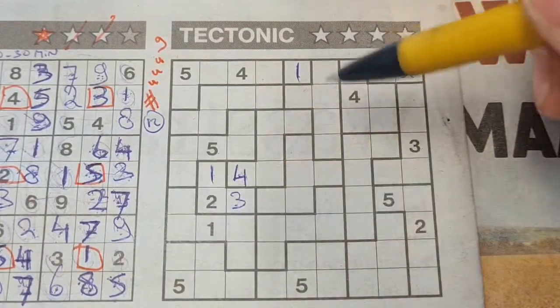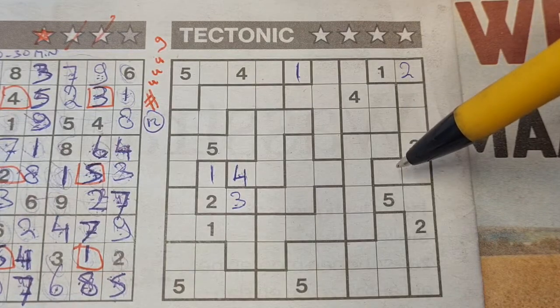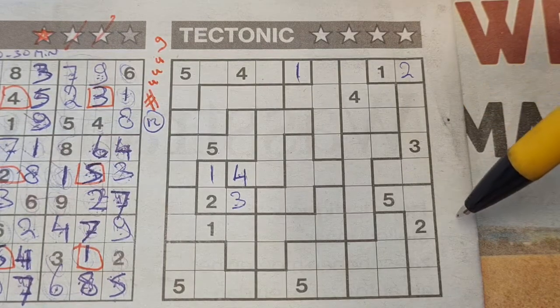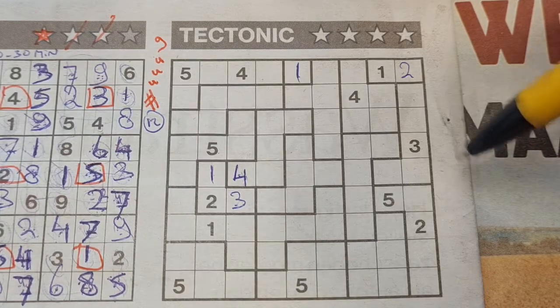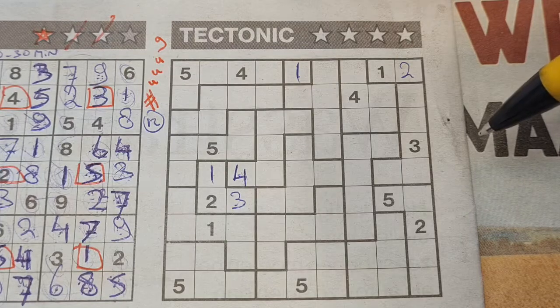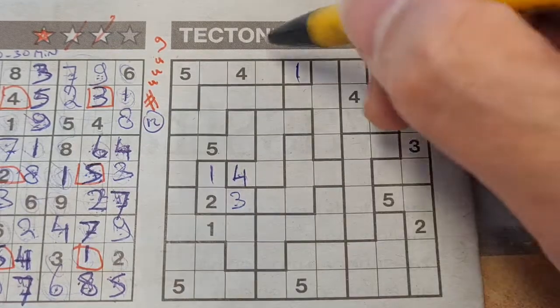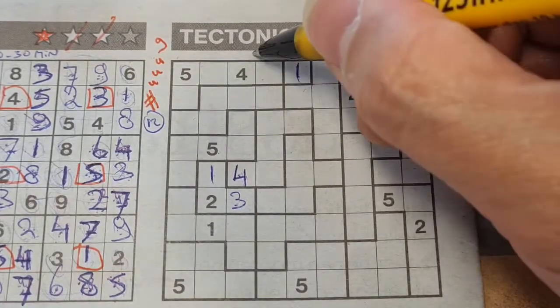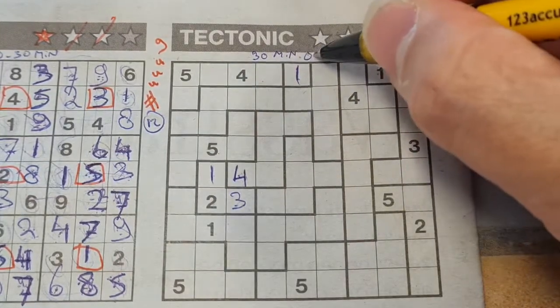Triple box, quadra boxes. Do we have quadra boxes here in this puzzle? I don't think so. We don't have any quadra boxes. Then the following strategy is to recognize some shapes, figures, structures, or constructions. By the way, the four stars puzzle, if it's really four stars, I need 30 minutes or more. That's my time limit.